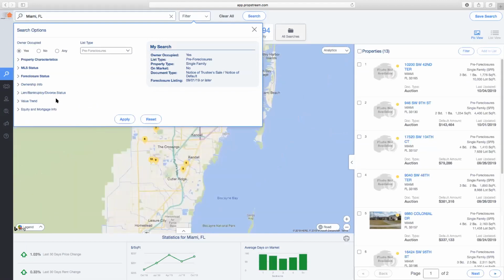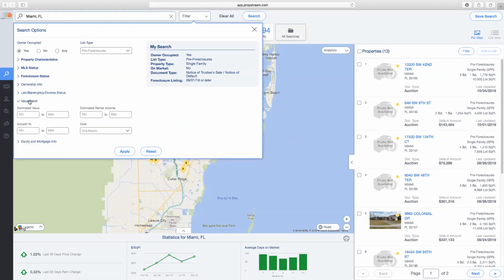Once you apply or filter down your lien section, you have value trend, which will allow you to apply your estimated value, a growth percentage, estimated rental income of that property.